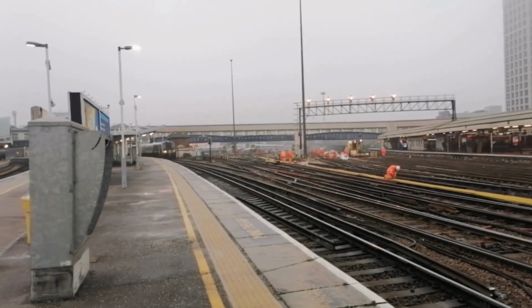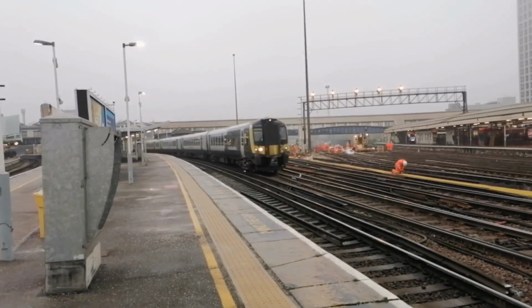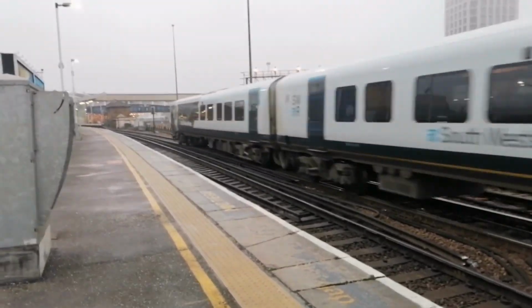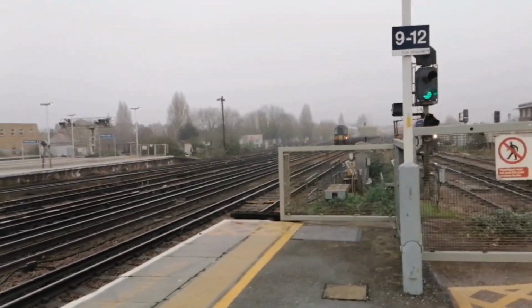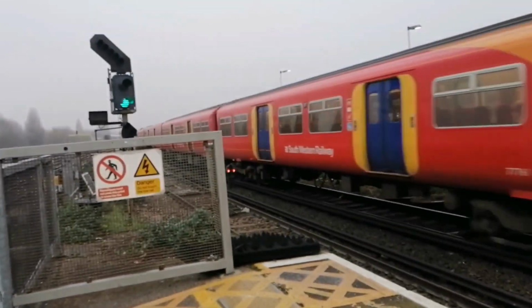Passing through is a 444. Brilliant tone there. Oh, and brilliant sparks as well. 444029 from Portsmouth to Southsea to London Waterloo. Here comes 455718.